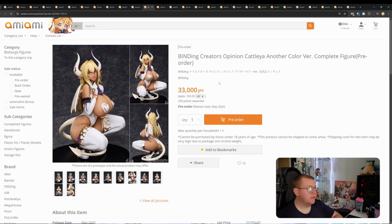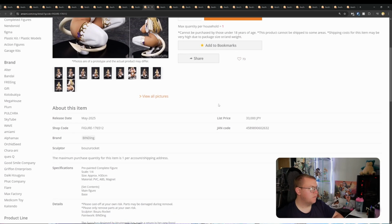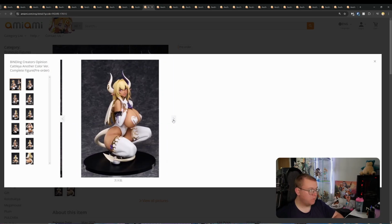Binding, good. We've got another Binding. Creator's Opinion, Kathlia, another color version by Binding for 33,000 yen. So I'm guessing that she's been previously released as an alternative color. I'm not too sure. I'll have to do a bit of research on that. May 2025. Obviously, like all the other Binding ones, these are fully cast off-able.